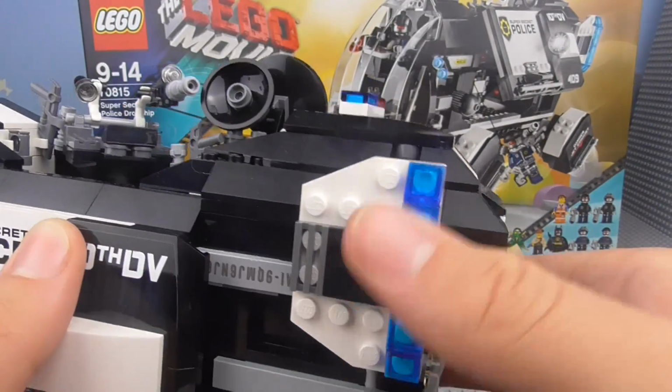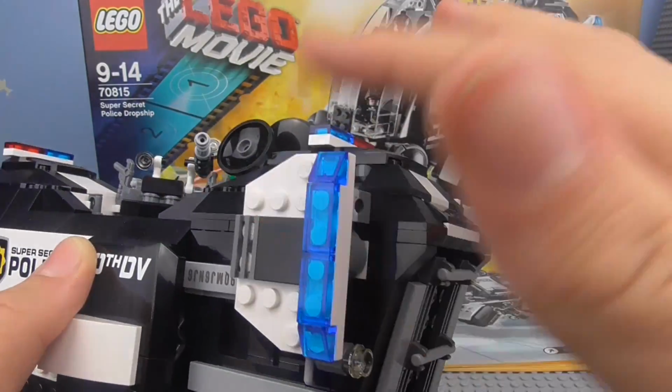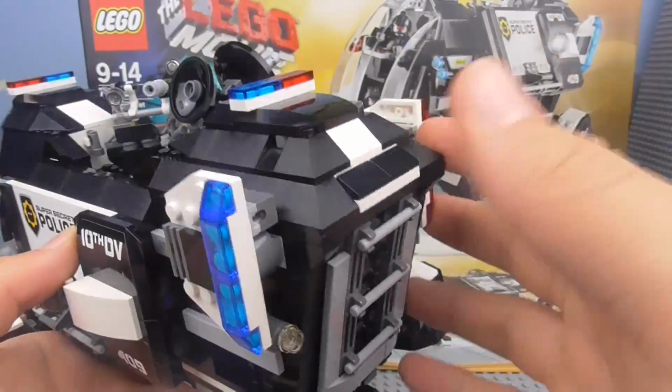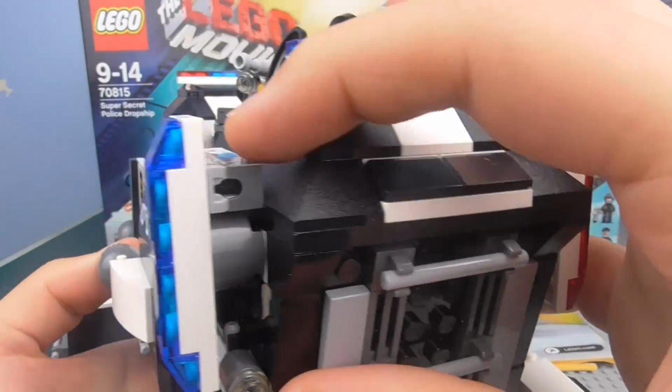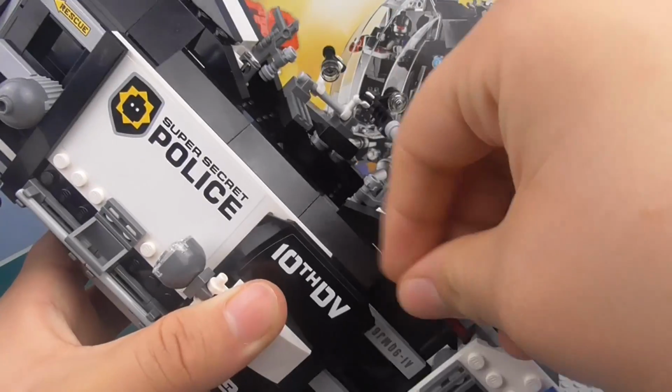And on each side we get these things. They don't move or anything. They're stuck in place with, of course, the blue and the red here to symbolize police. And of course, the same up here. These are the Flick-fire missiles, or rather, sorry, spring-loaded shooters.